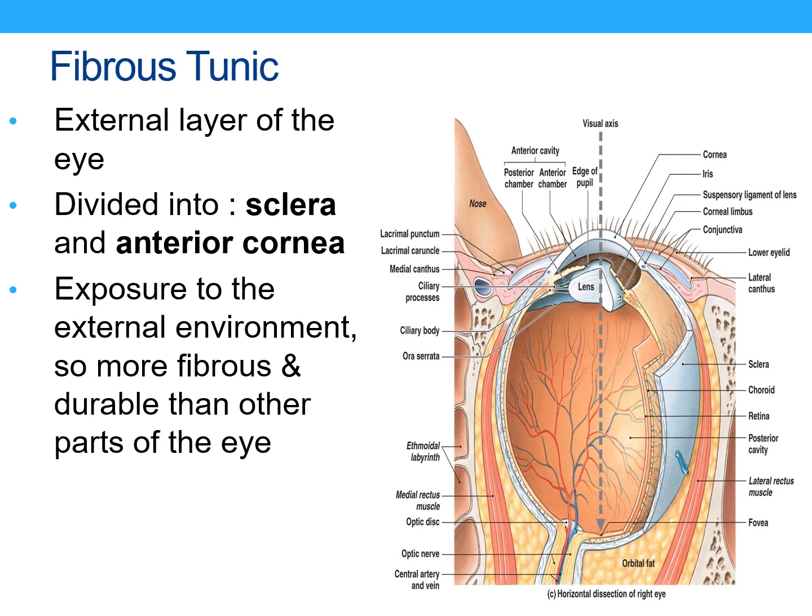The fibrous tunic is the external layer. It's got the sclera, which covers most of the eyeball and is white in color, and then the cornea, which is transparent and covers the very front of the eyeball, and it's transparent so you can see through it. The fibrous tunic is exposed to the external environment, so it's much more durable than the other portions of the eye, which are protected by the sclera.